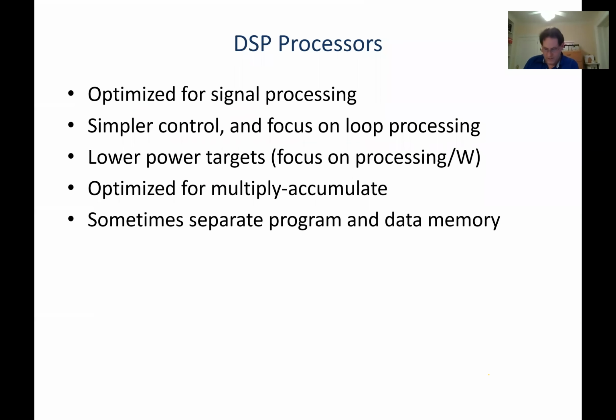Okay. All right, so DSP processors is another one that you probably haven't heard as much about, but it's another important class of processors. So these are optimized for signal processing. It's one of the things that FPGAs are really good at, so I'm talking about them. They have simpler control, and they focus on loop processing, and they have lower power targets. So they focus a lot on processing per watt rather than peak throughput. GPUs have primarily focused on what is the peak throughput you can get without melting the chip.